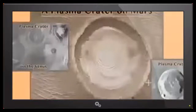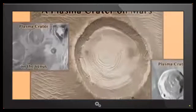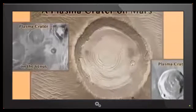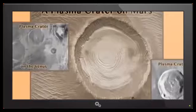See right here, this is some of the craters on Mars. This is not a meteor impact because the bottom is flat. A meteor crater causes a concave shape. A flat hit is where it's a plasma strike. And a plasma strike will cause these veins that look like water.